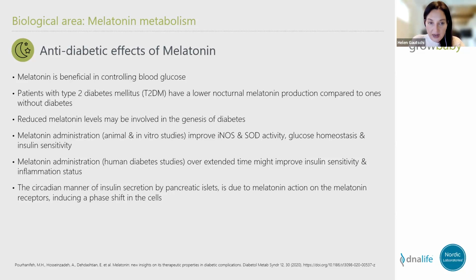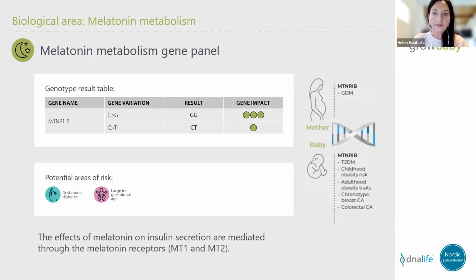So the circadian manner of insulin secretion by your pancreatic beta islet cells is due to the melatonin action on the melatonin receptors, inducing a phase shift in the cells. This is where we're talking about the receptors as being very, very important. So we look at your MTNR1 beta. It's one of the melatonin receptors. We have two variants that we test for over here. And if there is a genotype that comes up, it leads to a decreased function of this receptor.